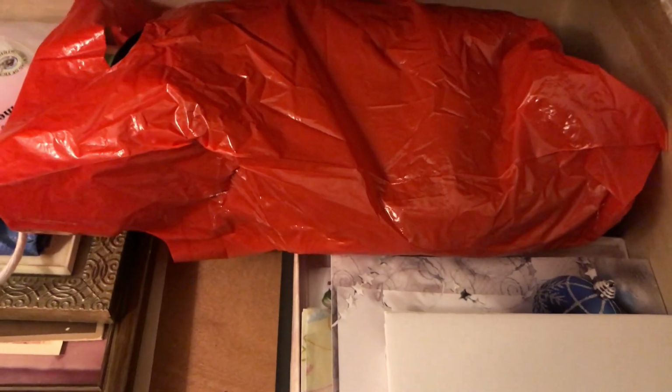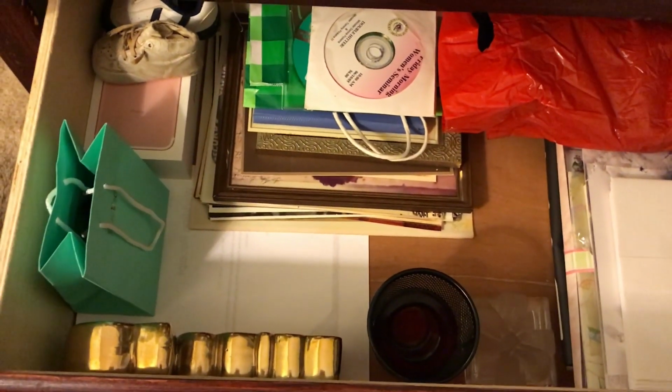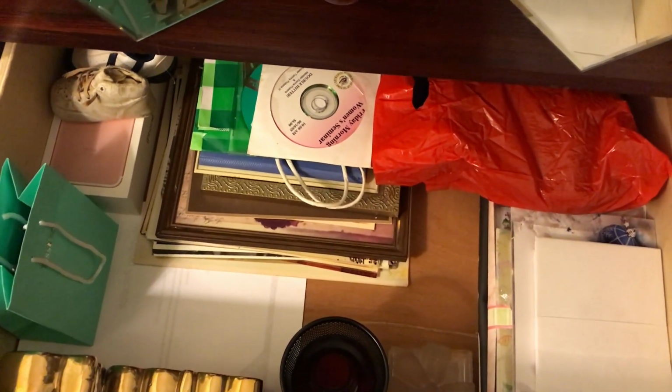And here's some stationery papers that I have, envelopes and things like that, different cards. I just put that there. And this bag here has some stuff in it as well. But for the most part, everything is neat and organized, and that's the most important thing. I can go in this drawer and find everything I need.